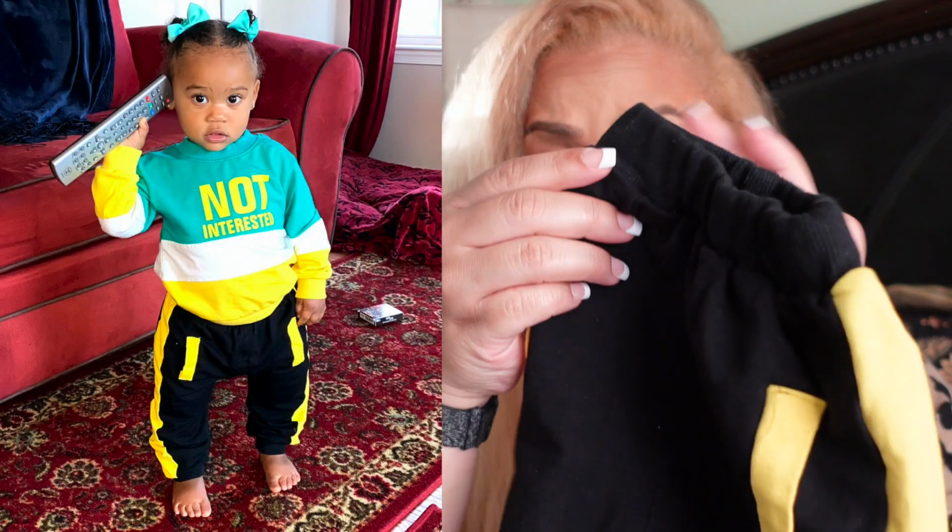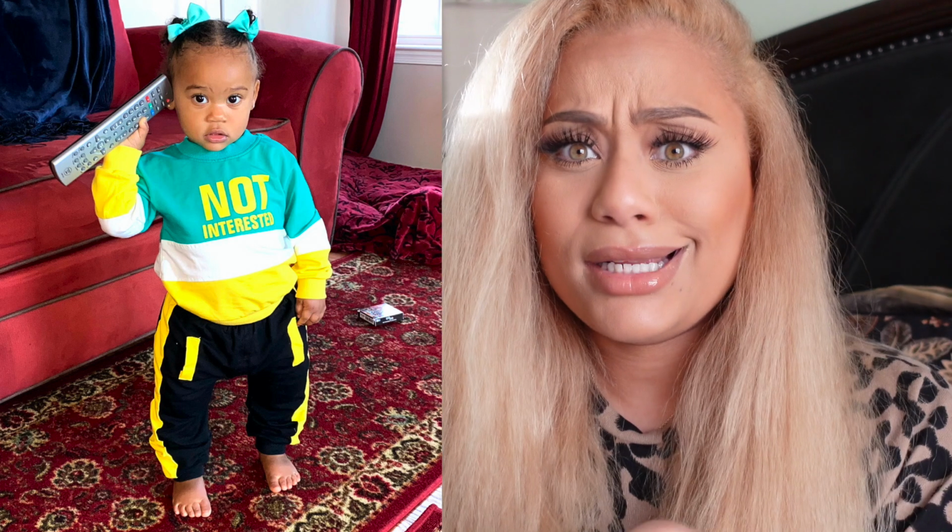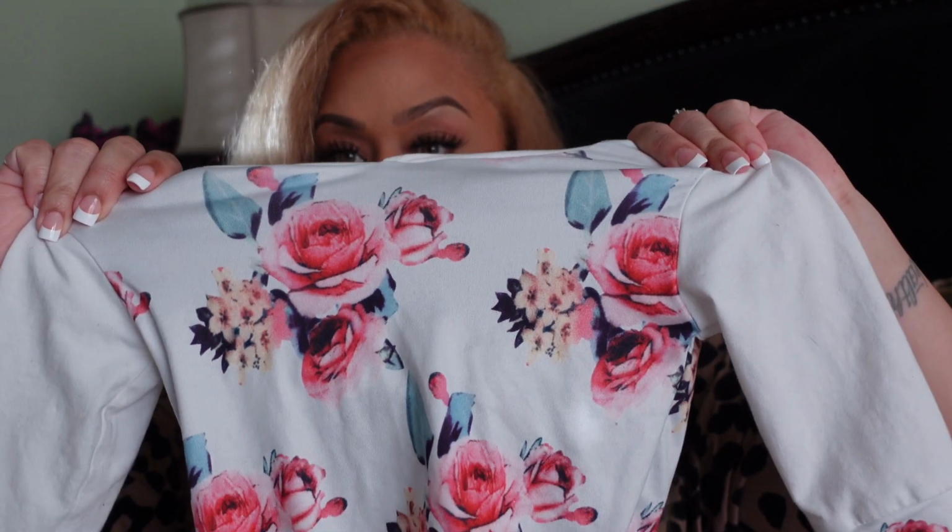It's the cutest thing. And she wore this quite a few times. When I say quite a few, I mean like 3 times. Therefore, it was washed like 3 times. It is in perfect condition. I cannot say at all that it shrunk any more than any other article of clothing that I've ever had for her. Very pleased. Here's another little tracksuit that I got for her.